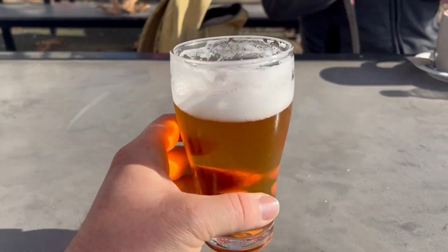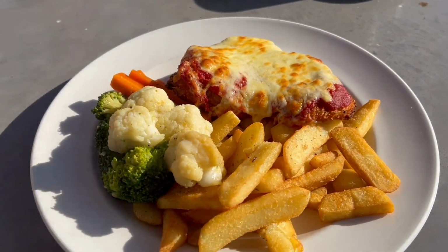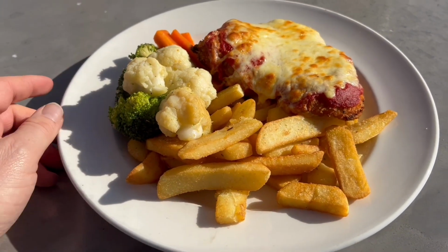Adam got himself some cauliflower that was crumbed. It looked delicious and tasted all right too. I had some. And I got myself a chicken parmy.